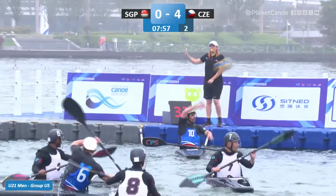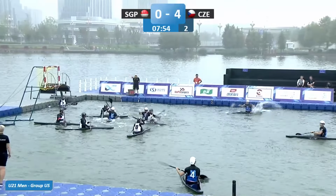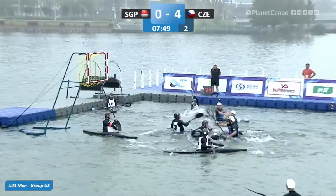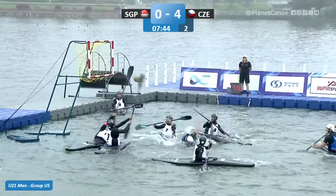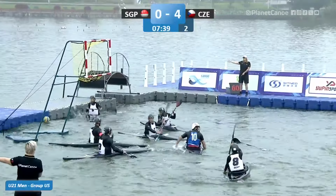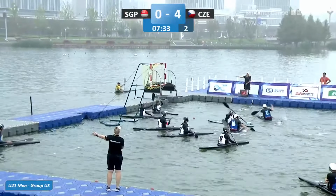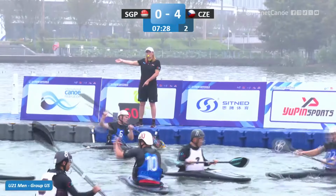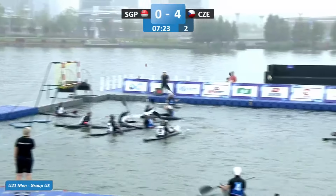Yeah, there was 10 seconds missing on the shot clock, so another 10 seconds for the Czech team to attack. And they bring the ball in. And wow, really well defended here. Unluckily, the defenders from Singapore just pushed Leo out of the goal, because they weren't paddling enough, but they managed to support him and block this shot.